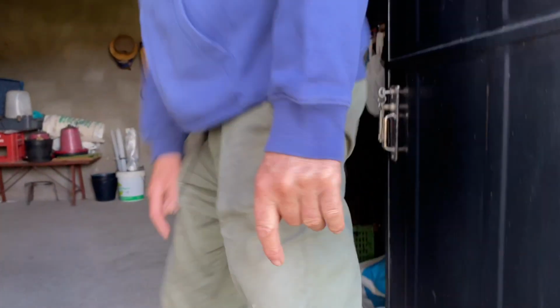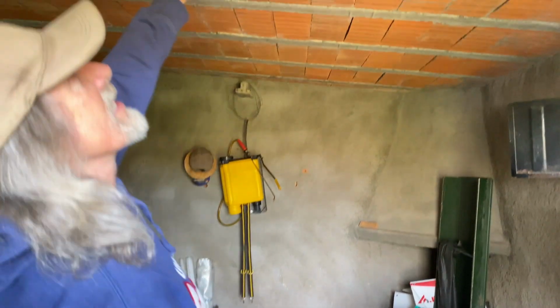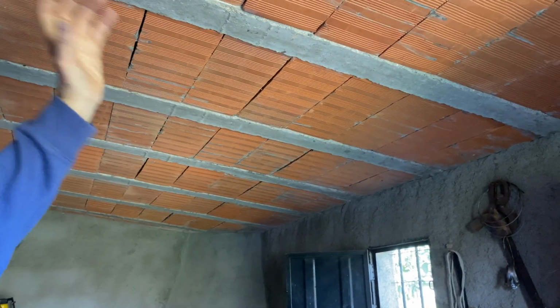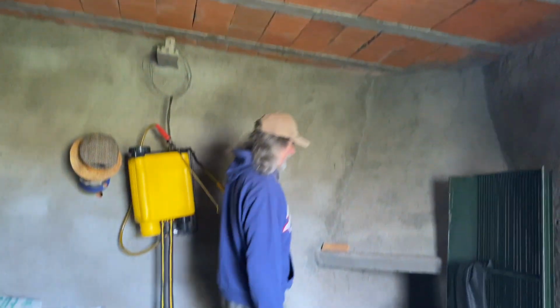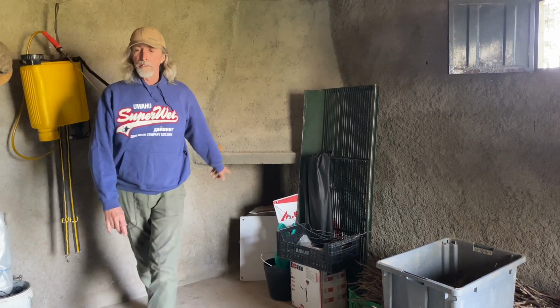Come on in. Very nice concrete floor. Can you see? Not too dark. No, it's good. And a very interesting ceiling construction, concrete beams and blocks. And above that is some insulation. And then above that is tiles, which we'll be able to show you from outside, of course. And also, there is actually a chimney in place. So, a nice place for a wood burning stove in there.